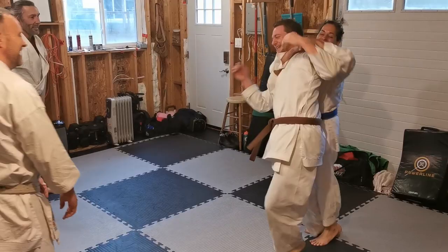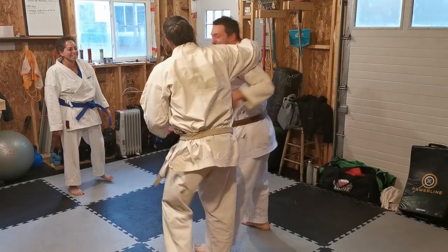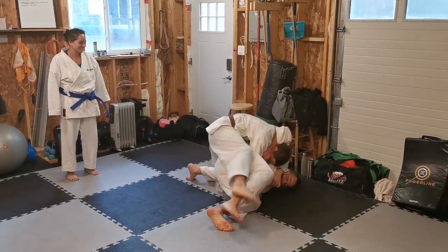So different things we use throughout the test. We have him defend against a rear naked choke, the typical headlock. So he doesn't know who's going to attack and what attack they're going to use, but he is expected to react quickly and use a proper technique.